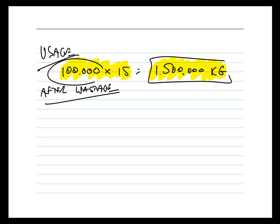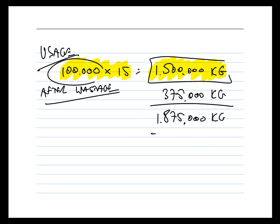If I was to multiply 1.5 million kilograms by 25%, I get 375,000 kilograms. And logically, if I'm wasting that amount, I'll need to purchase more. So I might think, well, I'll therefore need to purchase 1,875,000 kilograms, because that way, after I've wasted 375,000, I've got my 1.5 million. But the 25% wastage we would always assume is based on the total that we're using.